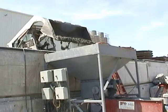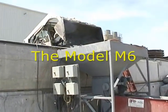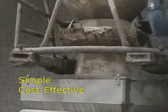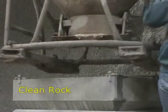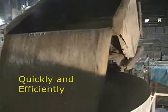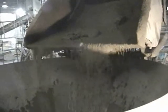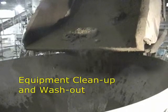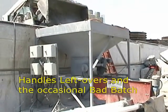BFK is proud to introduce the world's smallest reclaimer, the model M6. The M6 is a simple, cost-effective concrete reclaimer that returns separate piles of clean rock and clean sand quickly and efficiently. The M6 is ideal for equipment cleanup and washout while still handling the leftovers and occasional bad batch.